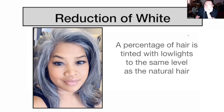Now, reduction of white. This is the next topic. This young lady came to a class I was teaching in Las Vegas at a salon, and she came in the day before, and I did a reduction of white in her hair, and then she didn't show up for the class. So nobody got to see the finished color. But this is how she came in with this hair color.